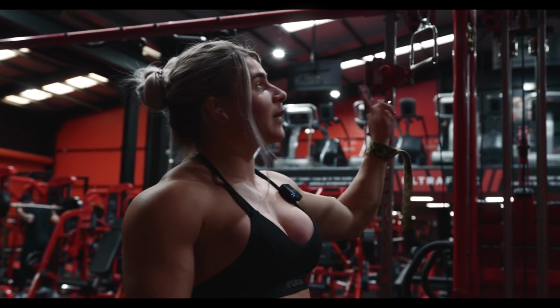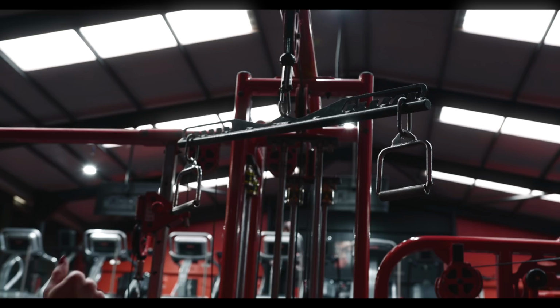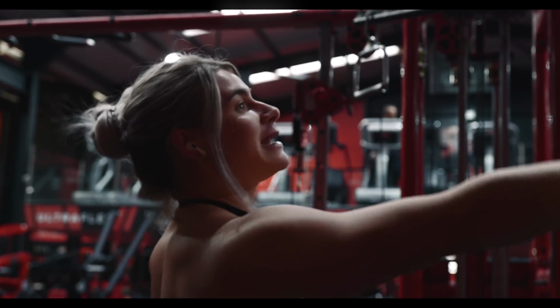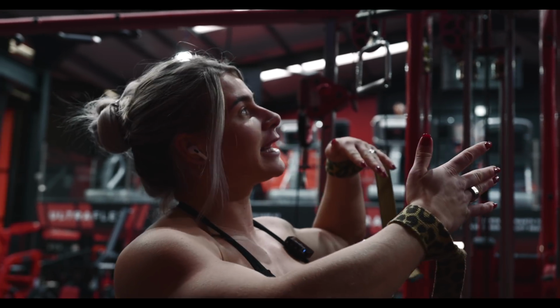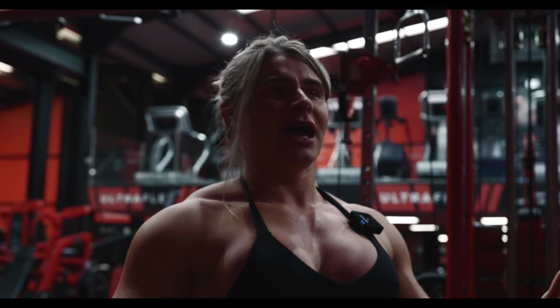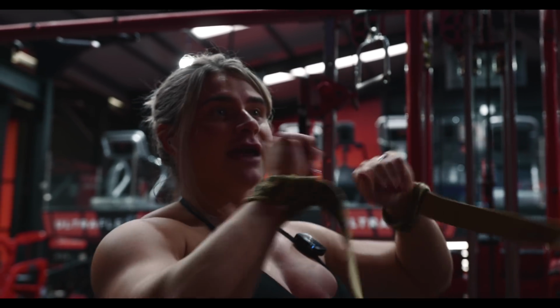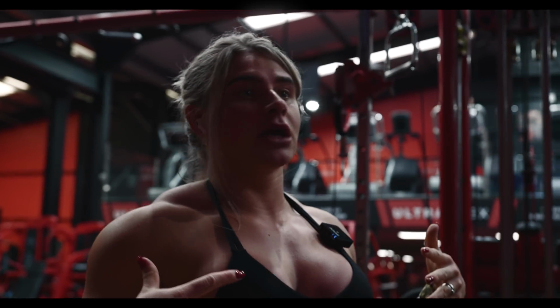So I do it with the Prime bar setup. I like it because I can put it to the level I need for my width. Obviously Cuba has it right on the end; I have it just slightly inner because that works better for me. If it's too wide, you're probably just going to use your rear delts instead. Whereas if you have it in a position that's right for you and your biomechanics, then you are going to be able to use your upper back.